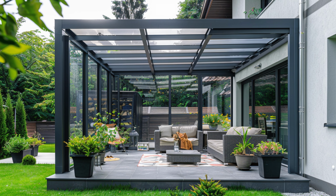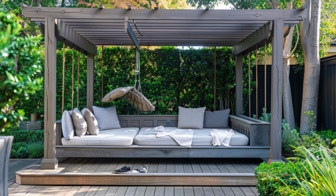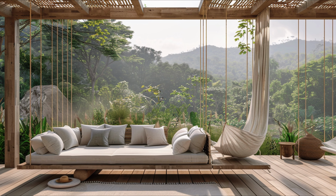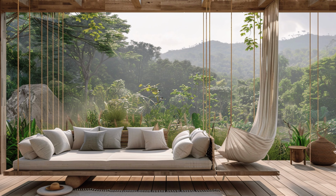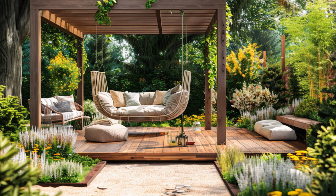The wooden deck flooring adds warmth and natural contrast to the contemporary design. Potted plants, including flowering shrubs and trimmed bushes, are neatly arranged around the perimeter, enhancing the tranquil and refreshing atmosphere. Vertical wooden slats and a green wall in the background add texture and harmony, blending architecture seamlessly with nature.